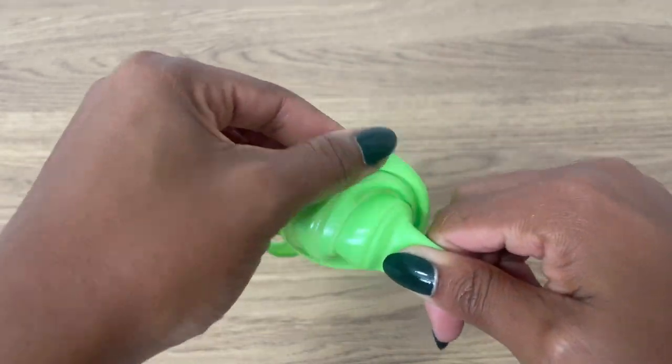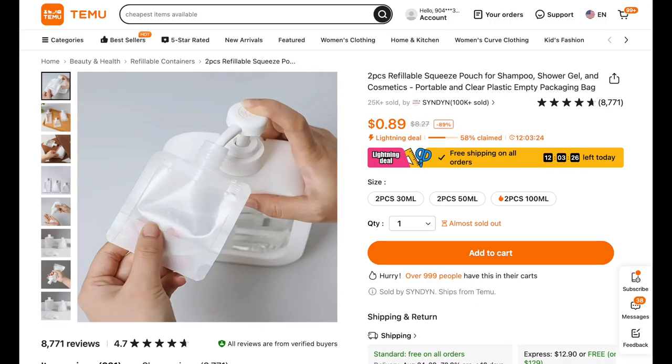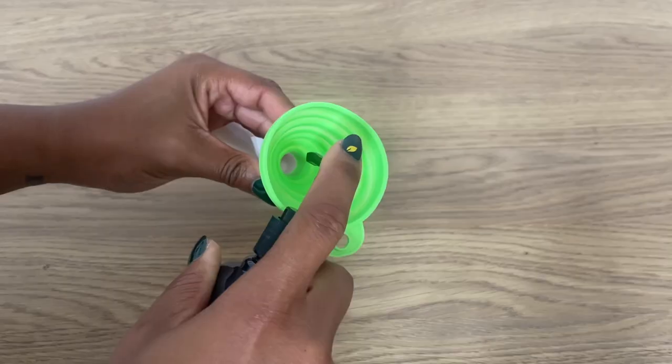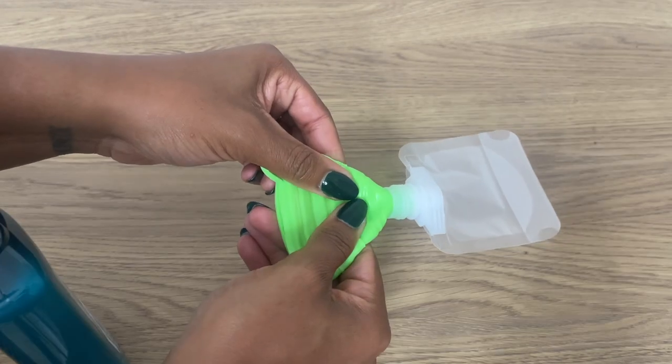You can use this for anything from the kitchen to crafts, but I was actually going to use it to transfer lotions, shampoos, and face wash into these refillable travel pouches. These come in under $1 as a set of two with three different sizing options. At that price, I would suggest getting all three like me if you travel in any capacity and don't want to bring along full size bottles.